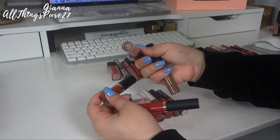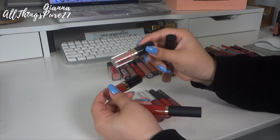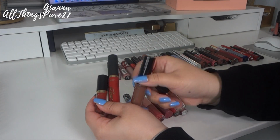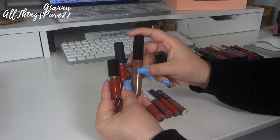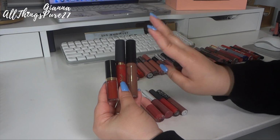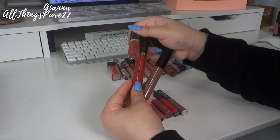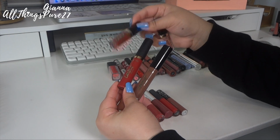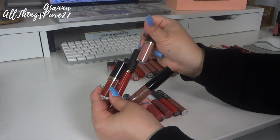I think this was part of a birthday thing, if I'm not mistaken. Yeah, birthday suit. So I am going to give this one away, and then I'll keep these three and give them one more try, especially this one. I think this one is an old formula because even the packaging is slightly different, so that may be why. But I did like this one today, and then I haven't worn this one yet. It's a slightly darker red than this one, so I do want to try it eventually, so I am going to keep these for now and then give this one away.